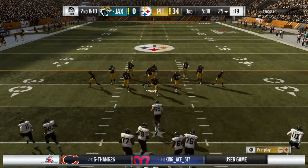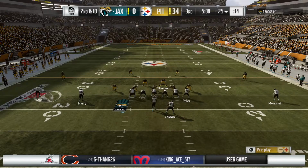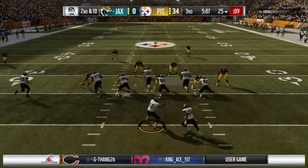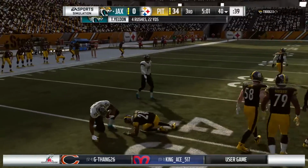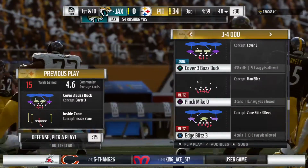Line of scrimmage, again the 25, 2nd and 10. Come on, let's go! White 90! White 90! On 2nd down, here's Yeldon. And he takes us up to the 40-yard line before being corralled. That one a pickup of 15 for Jacksonville.